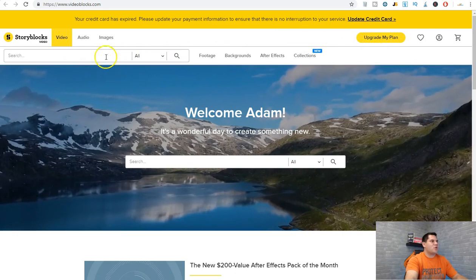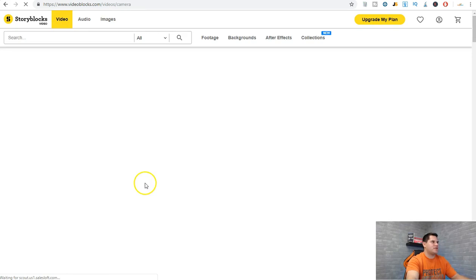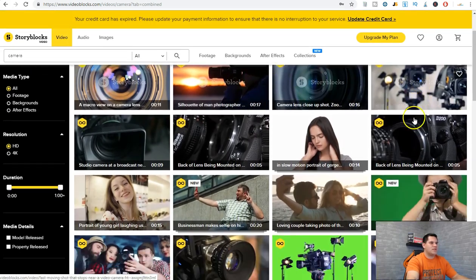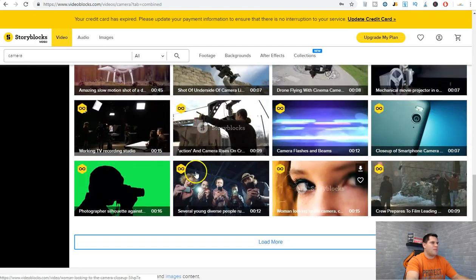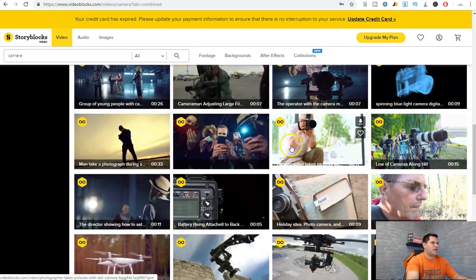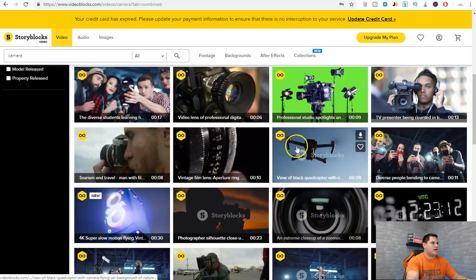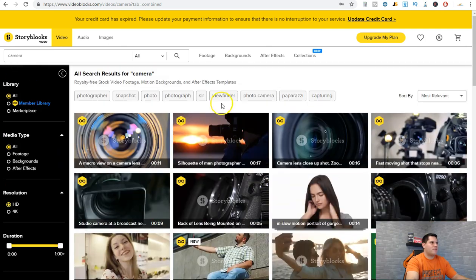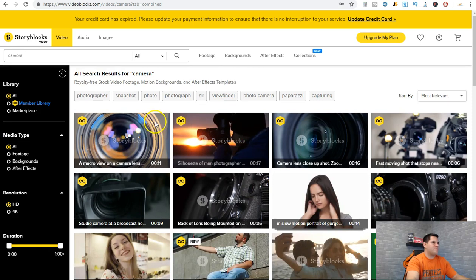But anyway, so one thing I would do here is I would write camera. And I'd hit search. What it's going to do is then go and look and see which things I can use. There are some that are paid. I don't see any right now, but there are some that are paid if I just want somebody using a camera like this guy, or let's see, like this. That's a vintage. This guy's using the camera. They're a little boy. This one, I actually downloaded that one. All right. So all you do is click on it, and it's going to let you download that.